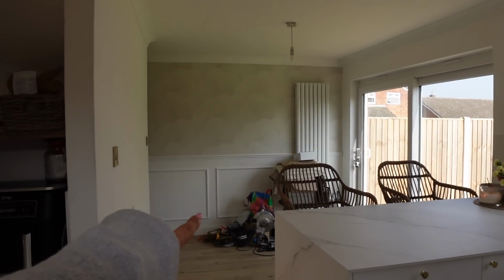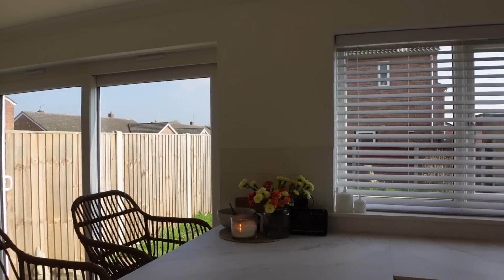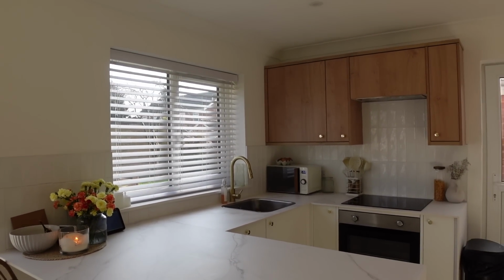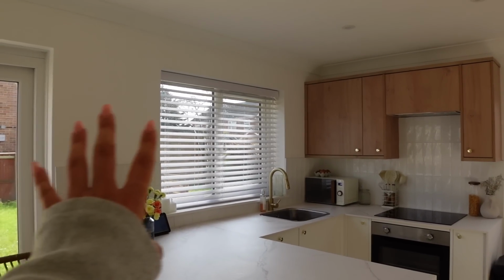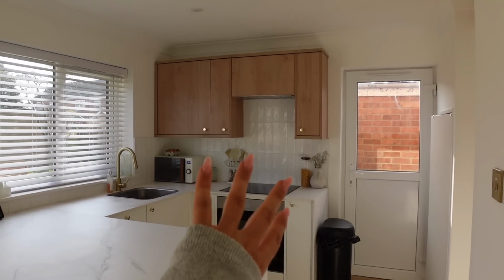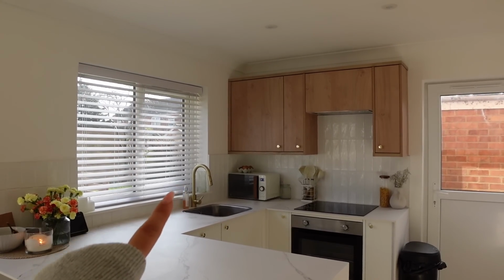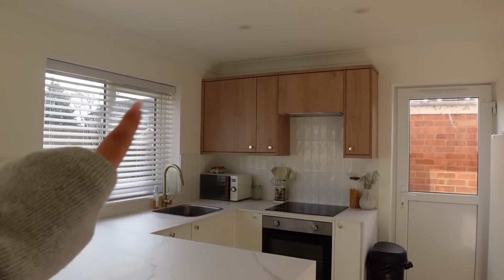Excuse the mess in the background. But yeah, this is an overview of the kitchen space itself. It is still a very similar setup to what was in here before. So if you imagine there was just a wall and then you'd walk in here, this is literally what the kitchen looked like before. It was a U shape with the sink on that wall, with the hob on that wall. But obviously now everything's integrated.